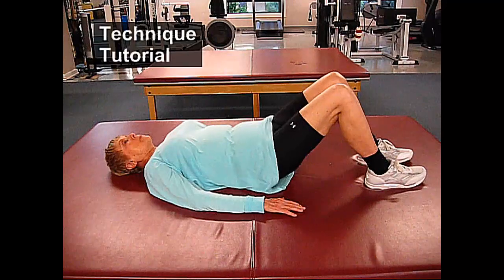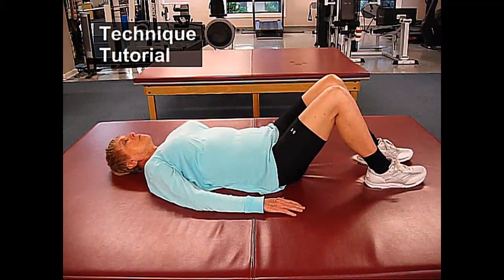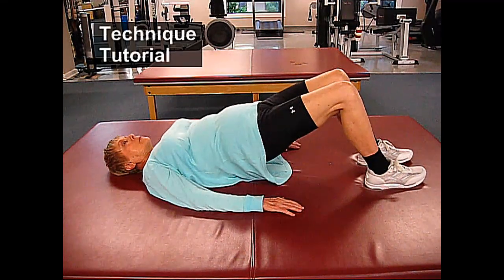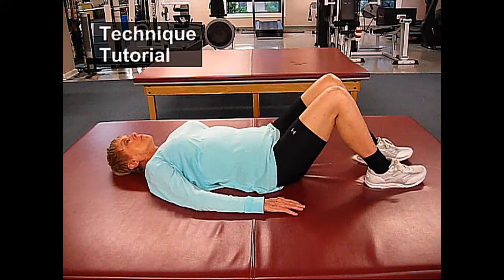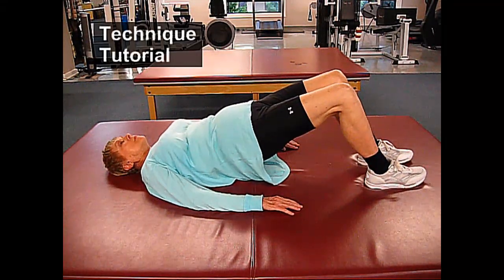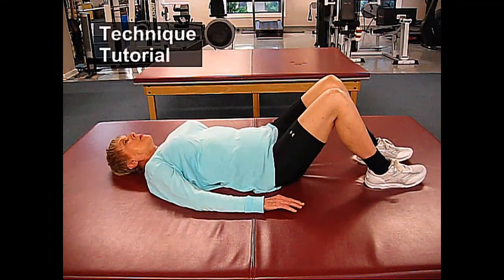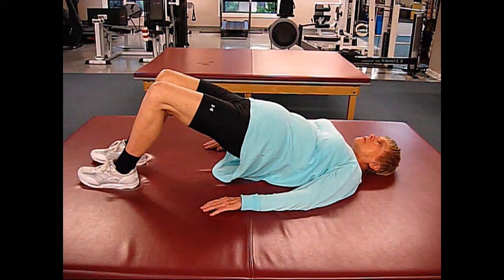For the bridge, lie on your back, put your hands down at your side with your palms down, and with your feet flat, tighten your trunk muscles to stabilize your back and lift your belly button towards the ceiling as high as you can. Hold for a second, then lower yourself back down, slow and under control, and then repeat. Blow your air out on the way up and breathe in on the way down.